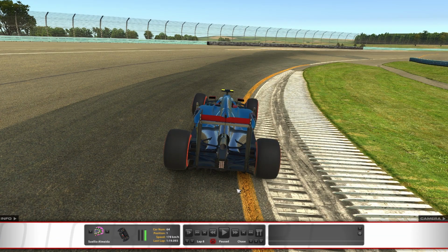So you have the downforce, you have the actual mechanical grip, and you have the car being pressed to the track to increase even more the mechanical grip that the car has. So here you can actually be very aggressive on the throttle.